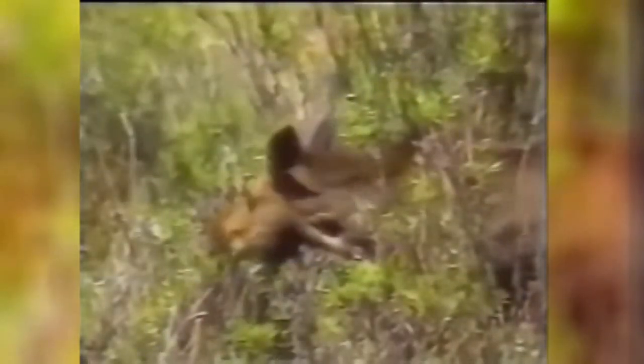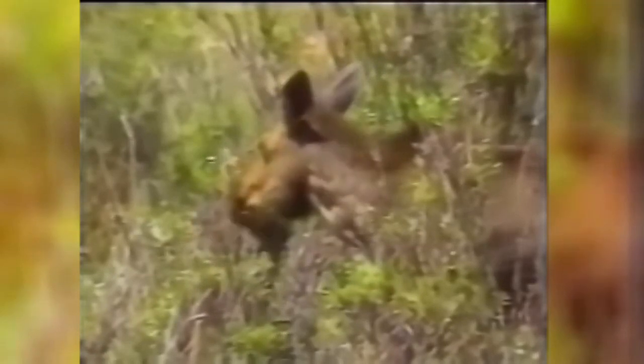There are two excellent areas for viewing bison, elk, deer, moose, and other wildlife in this region: the Lamar Valley, between Tower Junction and the northeast entrance, and Hayden Valley along the Yellowstone River, between the canyon and Yellowstone Lake.